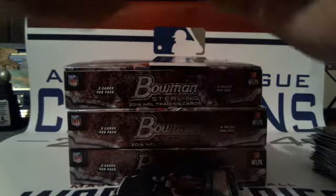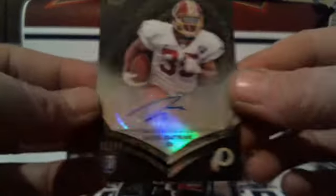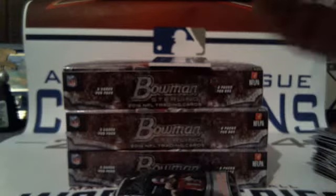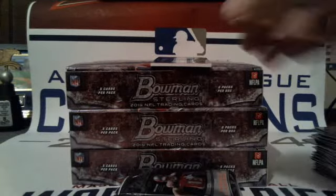Odell Beckham Jr., gold for the Giants, 17 of 99. Man, the Giants have had a break. Auto, going to the Redskins, Leish Seastrunk. And that is numbered 1 of 99. Yeah, that's true. I forgot about your van. You have a good start to the year, man. Hope it picks up for you. Dual relic going to the 49ers, Carlos Hyde.